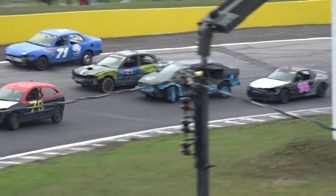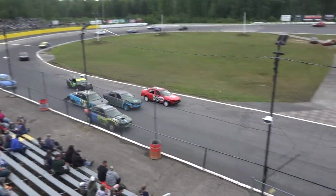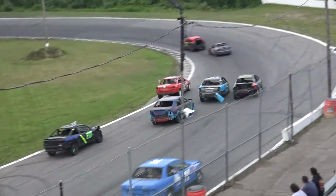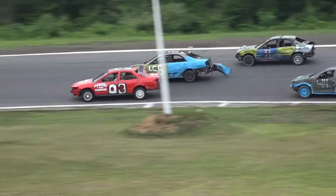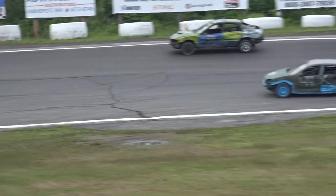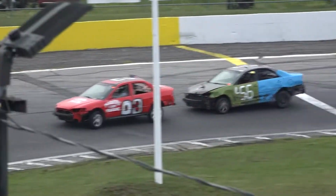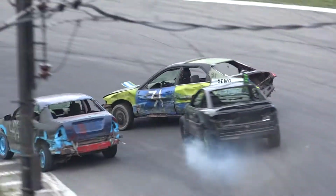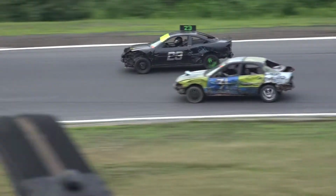Harmon not slowing down right now in car 14. Picking them up, putting them down in car 14. Four wide down the front straightaway now. Labrini in the mix in the L56. The bumper hanging off, it ain't slowing him down any. Shane Guerin and Nick Gilchrist going at it for the second spot right now.